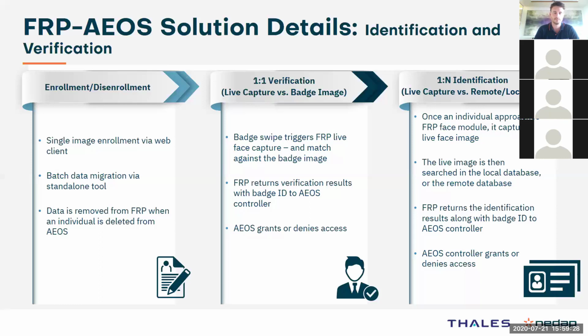For the face only, it's even simpler. What the person has to do is to approach the camera. As soon as he's within range, the face is captured. Within less than a second, the matching is occurring locally or remotely. And then that same result is returned to the AEOS controller that will have the result of the match and the badge ID. And then again, AEOS will grant or deny the access. Next slide.